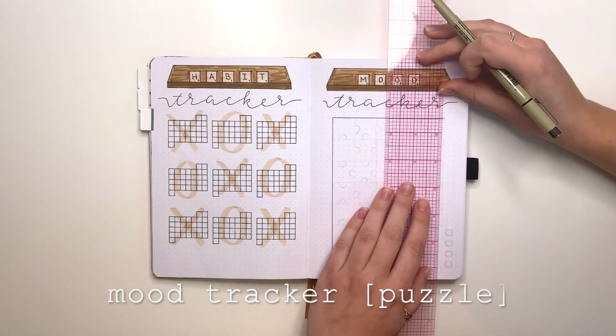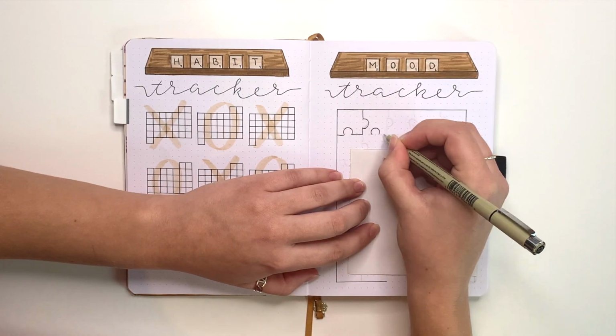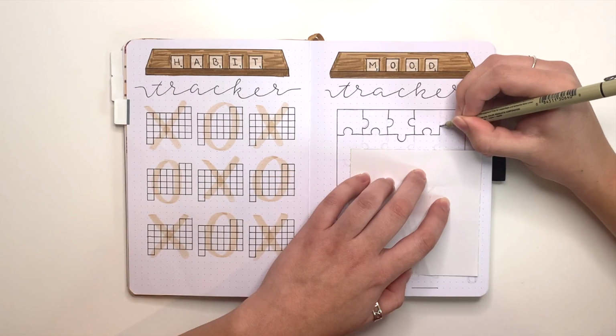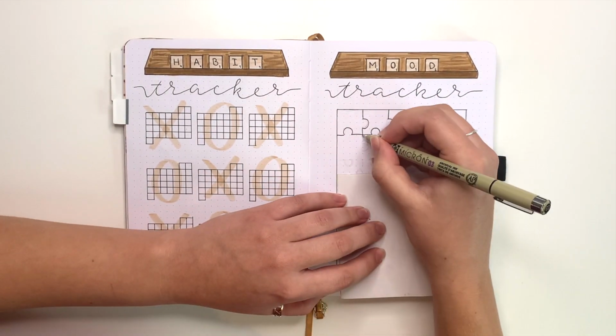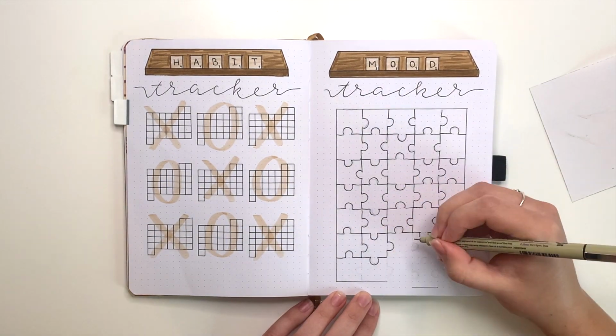My mood tracker is a puzzle this month, which I know isn't really a board game, but I was inspired by a few puzzle trackers on Pinterest and Instagram, and I wanted to try it for myself. Basically, I'll use it just like I use all my mood trackers, coloring in 1 piece per day based on whatever mood I'm in.